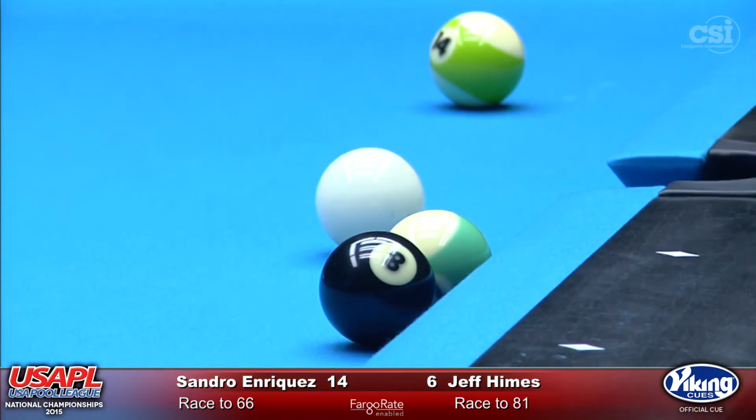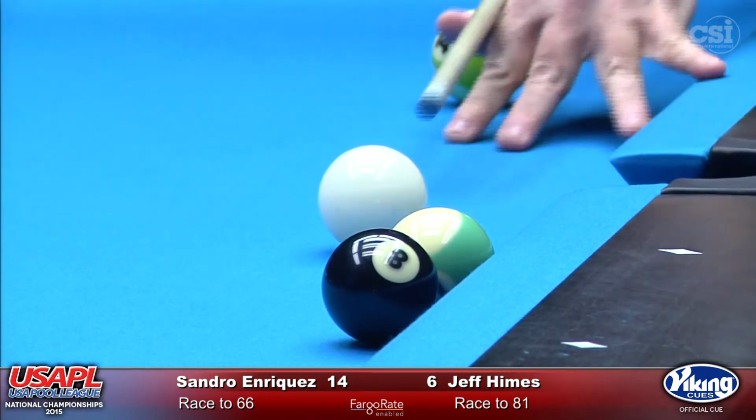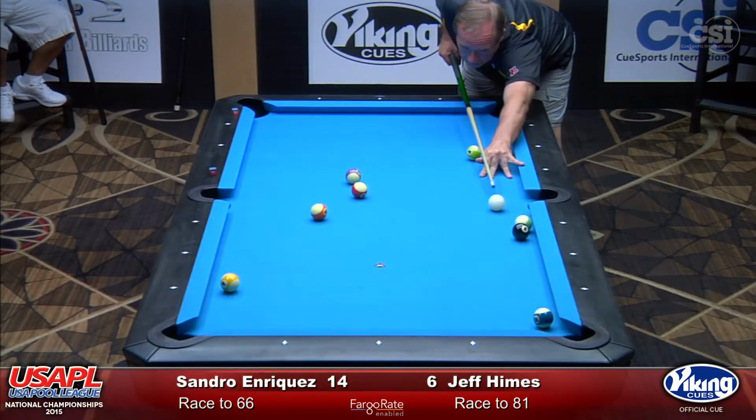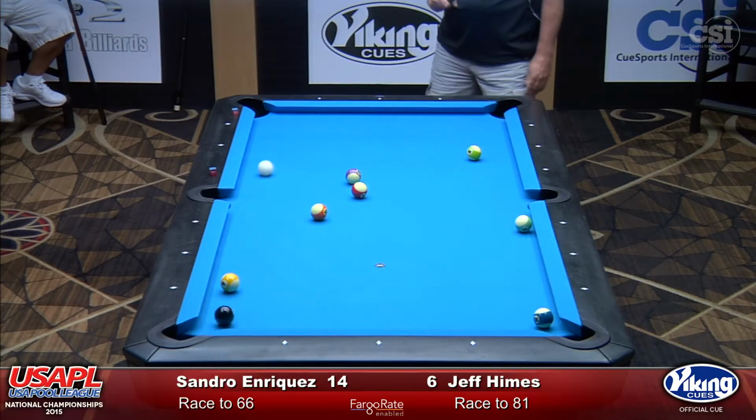He pointed somewhere. I'm not sure where. Maybe he's double banking it. I don't think he hit enough of it to bank it across the corner. One rail. About as close as he can get. Yeah.